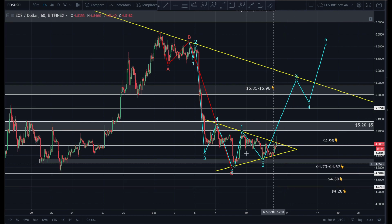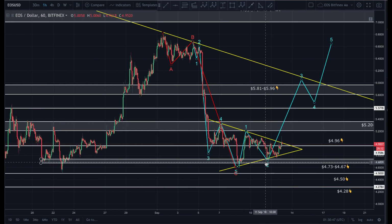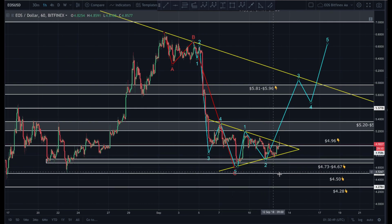But again, as I said in my Bitcoin analysis, trading is a zero-sum game. For one person to make money, somebody else has to lose money. Always remember that, guys. They are always trying to take your money, and you have to outthink them. You have to have a plan. You have to stick with that plan. That's why you have stop losses, etc.